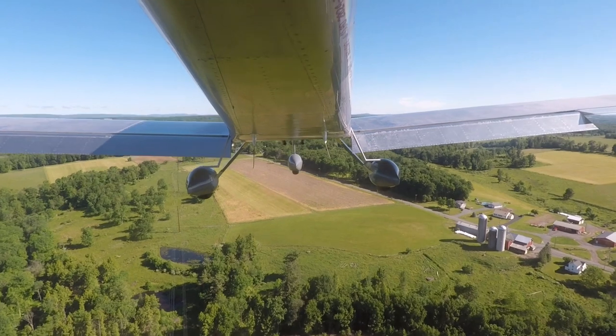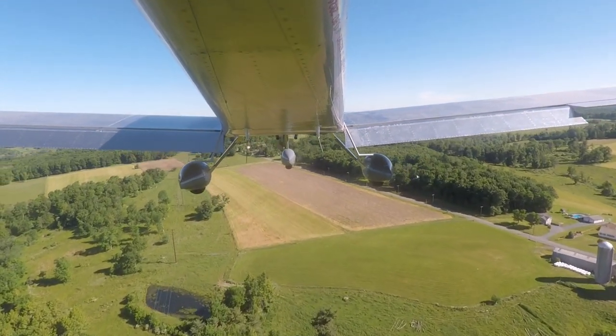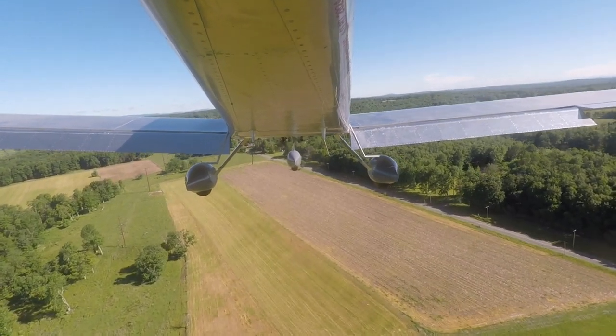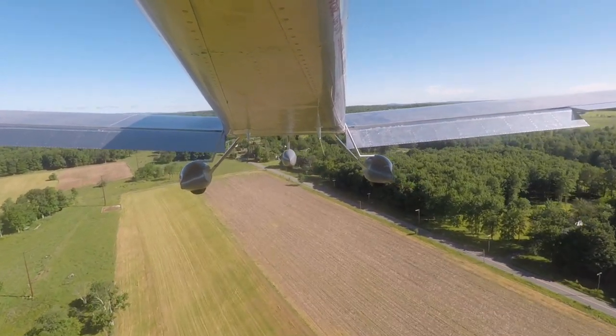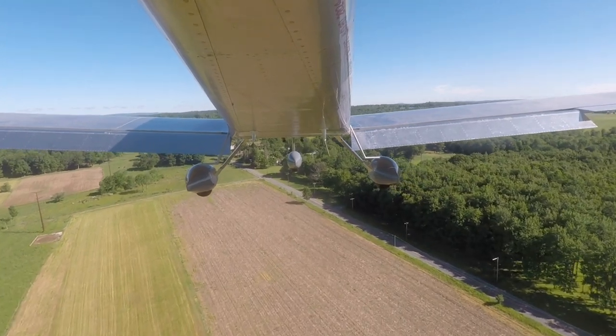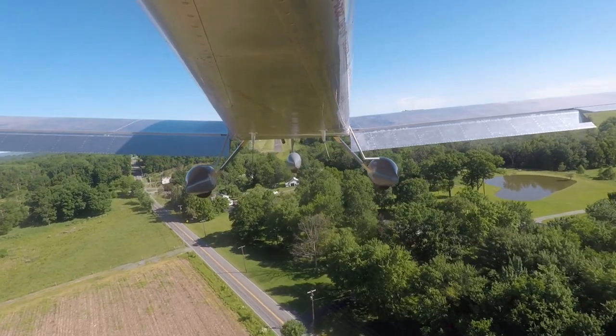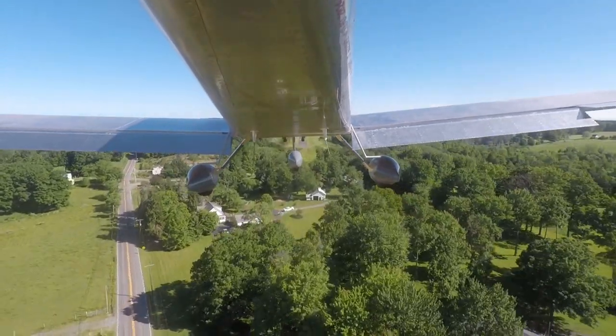Cherry Ridge traffic, Bonanza is on a 3-mile final for 36, Cherry Ridge. Should really fly a proper pattern. I mean, I'm a 0.5 mile, so this... Bonanza, just so you know, you got an aircraft in front of you landing. Yeah, I got you too.